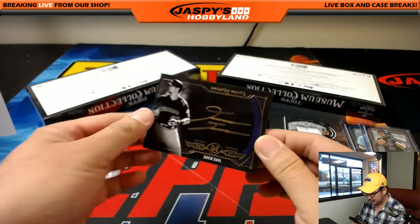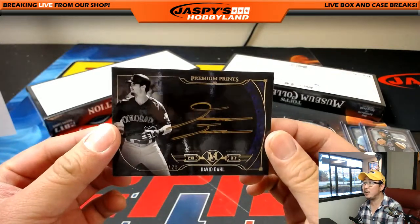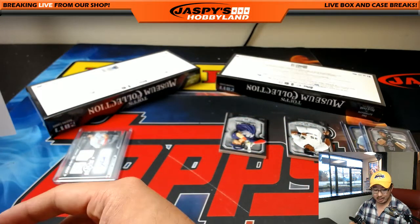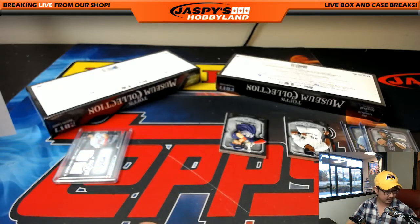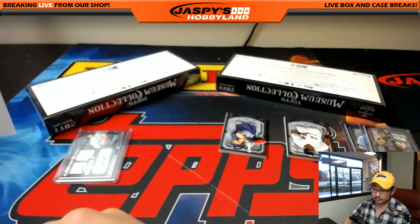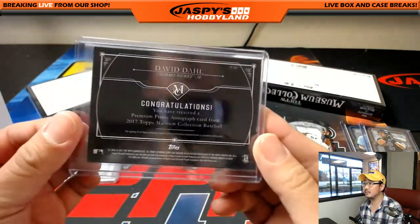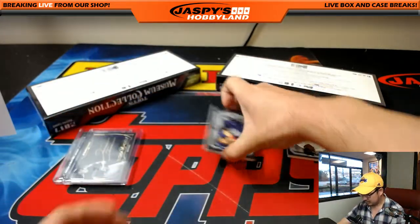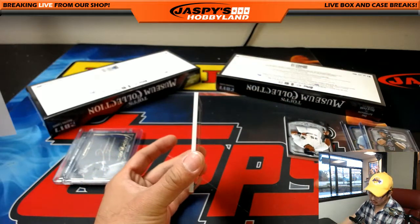And wow, look at this. David Dahl. 19 out of 25 premium prints, gold ink autograph. Colorado Rockies, J-Mac. There you go, Justin. So that's a good box of Benintendi, David Dahl.